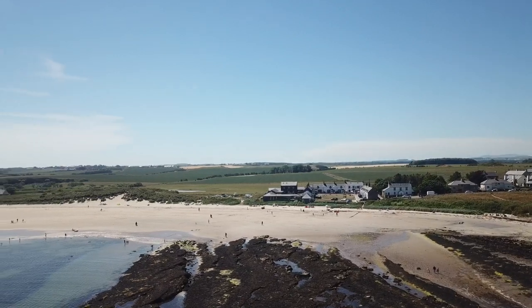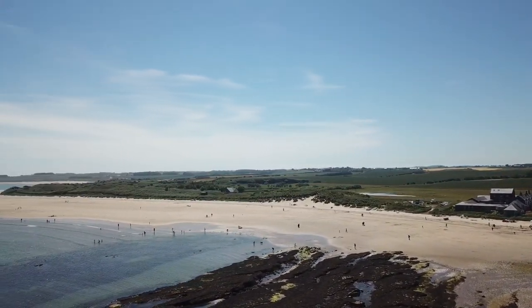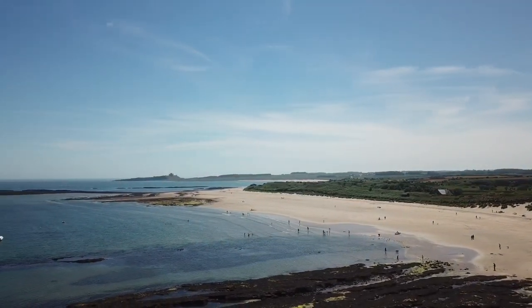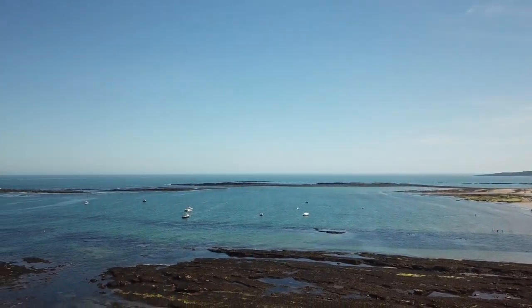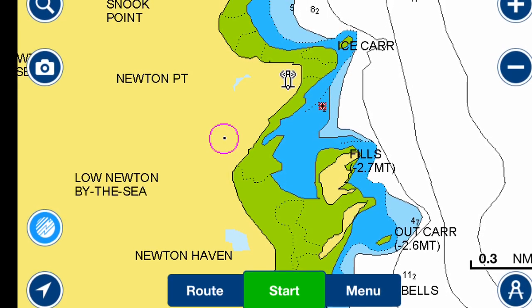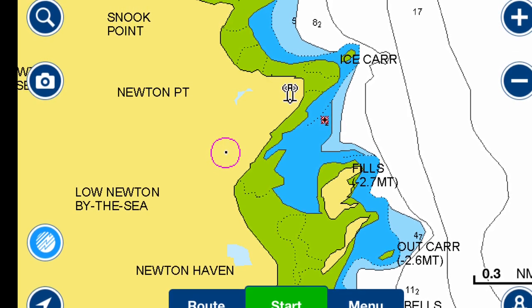This anchorage is Newton Haven. Lovely place to stop. It's very close to Dunstanburgh Castle, which you can just see now in the video in the distance there. Very well protected, as long as you're careful with the reefs, as you can see, obviously. But a very good pub as well, the Ship Inn, which has its own brewery, and lovely food too.